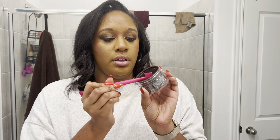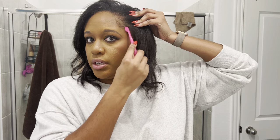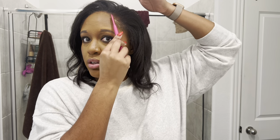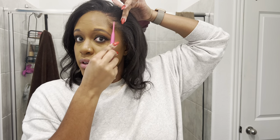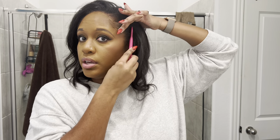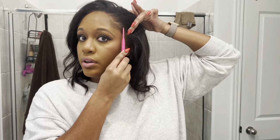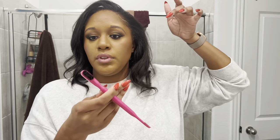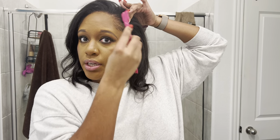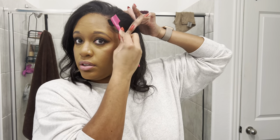So what I'm going to do is take this, because like I said, I'm going to comb my edges. I'll take a little scoop, and I'm probably just going to focus it right here. And we're going to comb. I'm also testing this out, because I have not tried this edge brush. Comb it through, but I also feel like the brush can give it some definition. Maybe not.